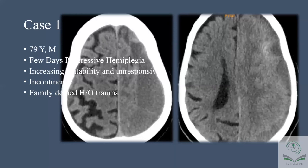We have a couple of questions regarding this case from Dr. Hanan, which I agree with her, to be honest. He is 79 years old. Any history of antiplatelet or anticoagulant despite the absence of history of trauma? Will it change the acuity of management, Prof?